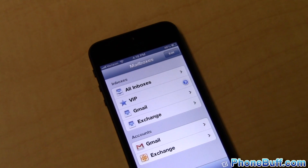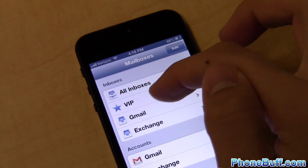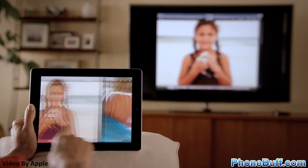42. On the iPhone 5, you can set up a VIP email inbox that filters through your email, only showing you the messages that are from the people you deem as VIP. 43. The iPhone 5 lets you get pop-up notifications right from the lock screen, which means you can read a text message without ever having to unlock your phone.